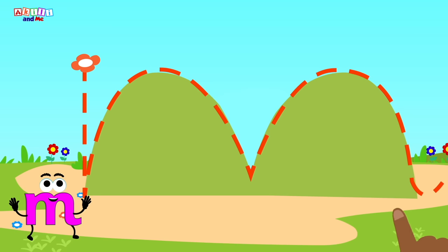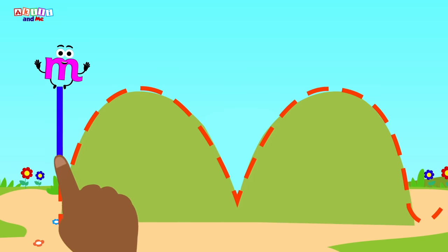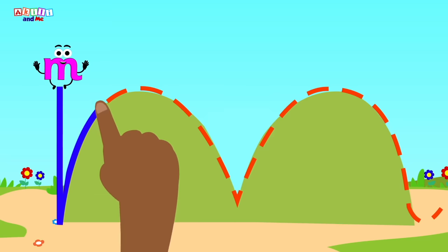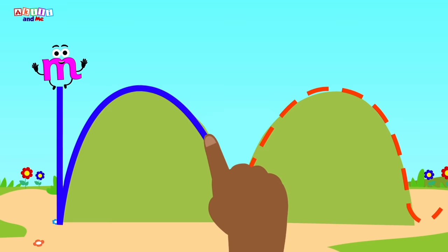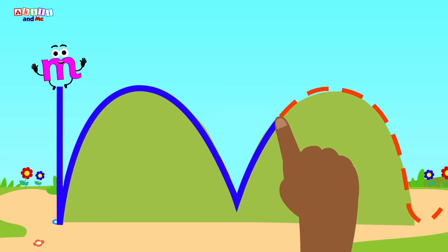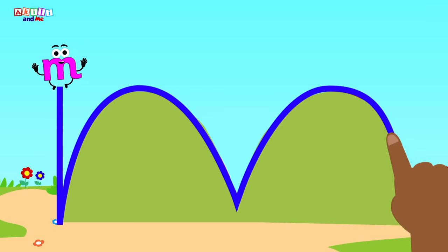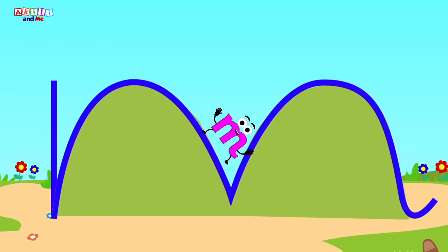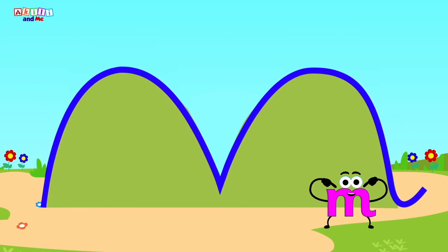Get your fingers ready. We start at the top. Then we go down and back up and over and down and back up again and over and down. Oh, look! The hill has two humps, just like the letter M.